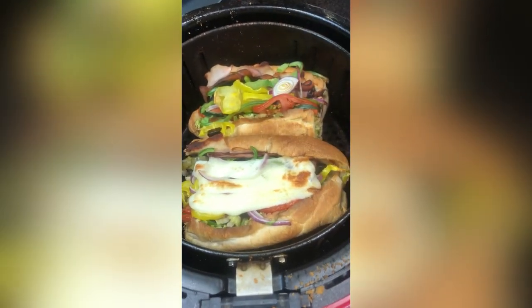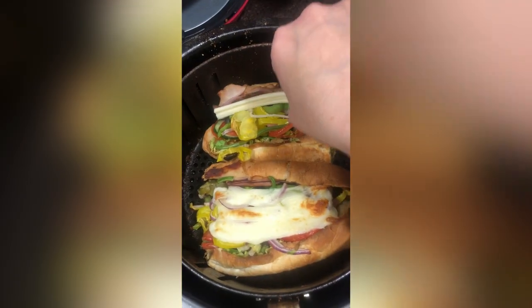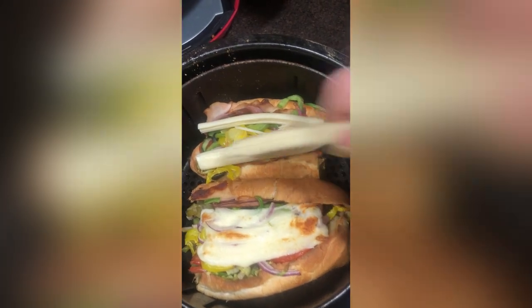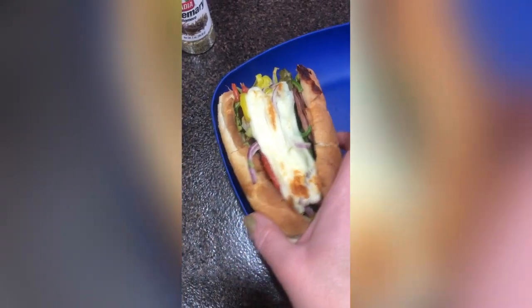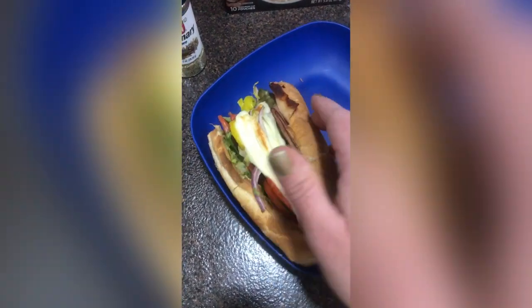So his is ready. And I'm gonna add string cheese to mine. Right, I just tore the string cheese into 3 pieces and I'm just gonna throw it on there. And now it only needs like 1 more minute to melt that cheese, but I'll get his out first. This one's his, but the bread is nice and toasty now because all those vegetables made it really soggy. You can't even tell it was ever soggy, and it's nice and warm.